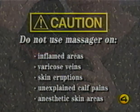Do not use the orbital massager on swollen or inflamed areas, legs with varicose veins, areas where there are skin eruptions, unexplained calf pains, or anesthetic skin areas, unless first approved by your doctor. In addition, children must be supervised when using the massager.